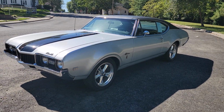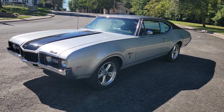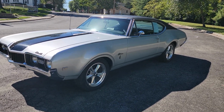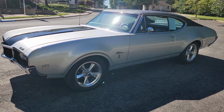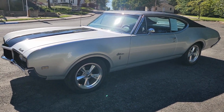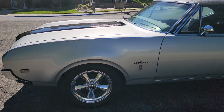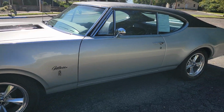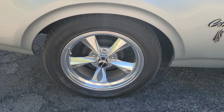Hello, it's Valet Auto Sales shooting you a video of a 1968 Olds Cutlass S coupe that we've just got in. This is a super nice car with a fresh restoration, just about 867 miles on the restoration. Very solid body top to bottom. Underneath of this car is just as solid as the top. It's got a nice new set of Riddler wheels and tires.